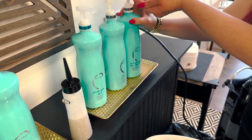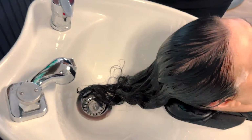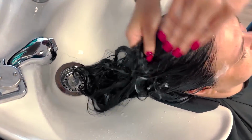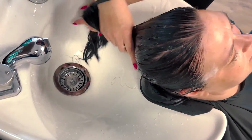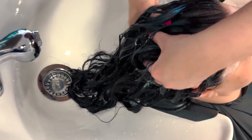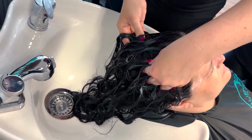So that's the Miracle Repair with menthol. It has added ingredients in it as well. Miracle Repair has been around for a long, long time. And you guys got to remember, we remove the minerals and it creates potholes in the hair. So we've got to put something back to make sure the minerals don't reattach. And that's what Miracle Repair does. It only bonds where it has a partner.